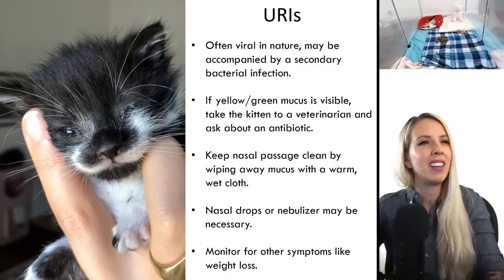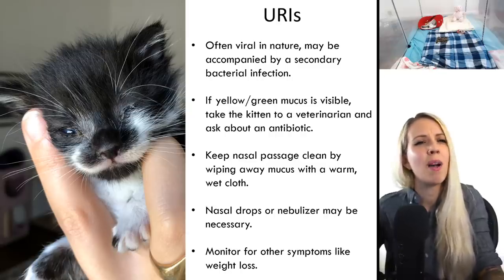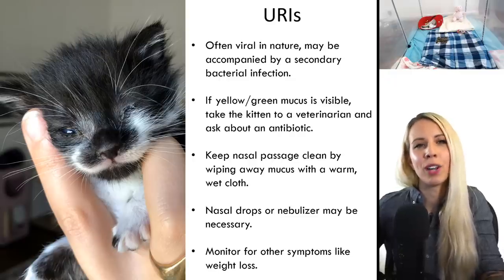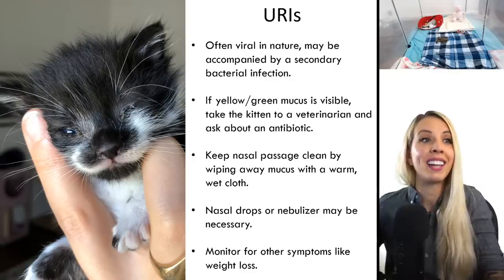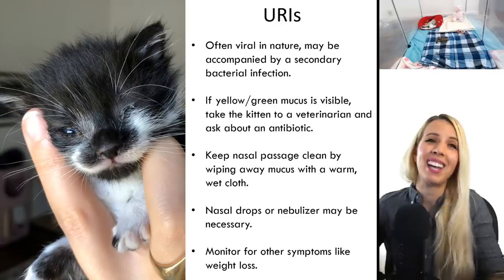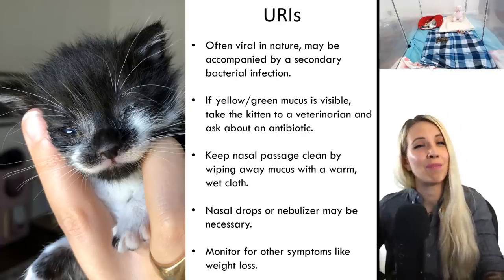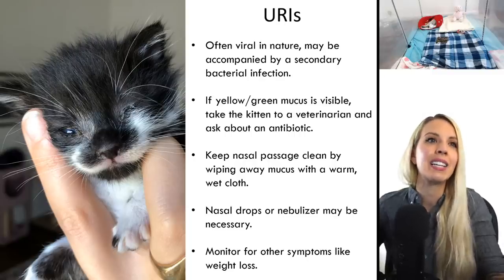If you see mucus or crust forming around their nose or eyes, this is not like you get a cold and then you just drink orange juice and you're fine. In kittens, this can be a bit more serious because if they can't breathe through their nose, then they can't eat. And if you leave their eyes crusted, they can end up with damaged eyes. So let's deal with these upper respiratory infections right away.